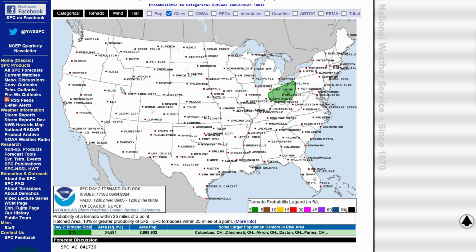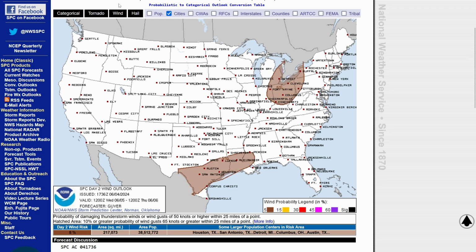Our tornado risk with this is only a 2% tier, and that extends from parts of eastern Indiana into quite a bit of Ohio here, and then a small spot into parts of western Pennsylvania, just a tiny bit there. And then looking at our wind risk with this, we do have a 5% down here into Texas and Louisiana as well as Mississippi. Then looking up here, we do have that 5% risk into parts of the Ohio Valley there.